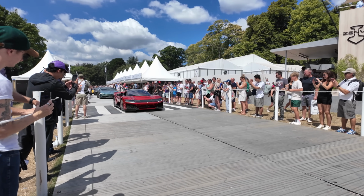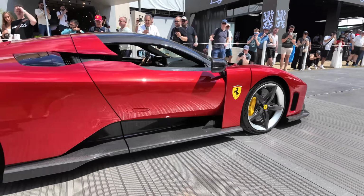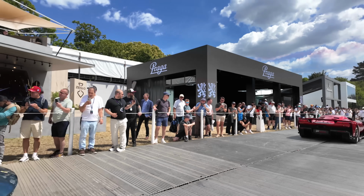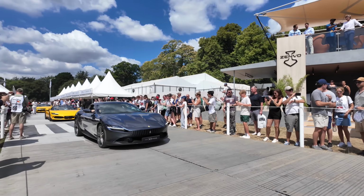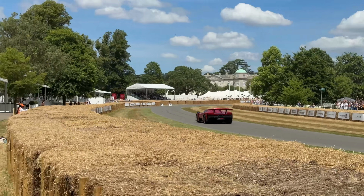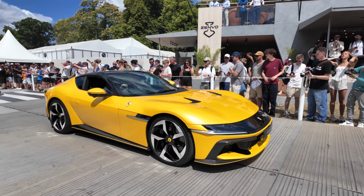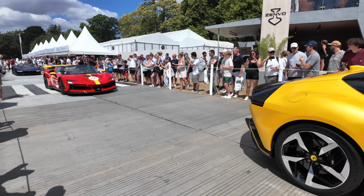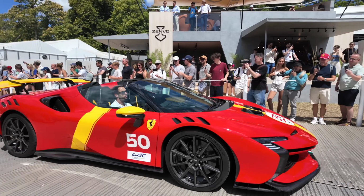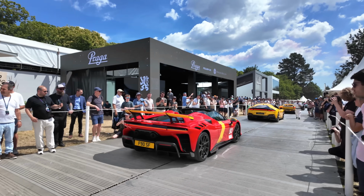The all-new hypercar from Ferrari, the hybrid F80 with a twin turbocharged V6. It does look a lot better in person, but I don't know if I'm completely sold. The entire Ferrari lineup is coming through. The 12 Cilindri. And then the SF90 XX. McDonald's paint job. Yeah, definitely not a fan of that spec.